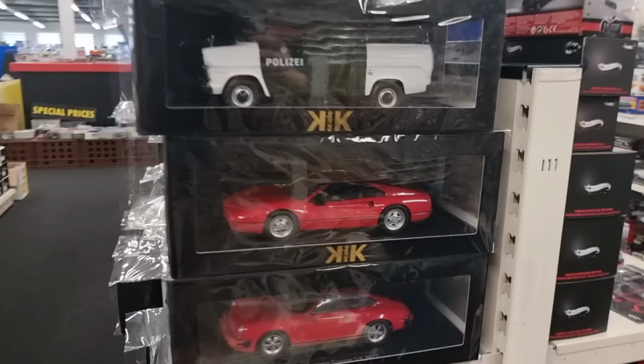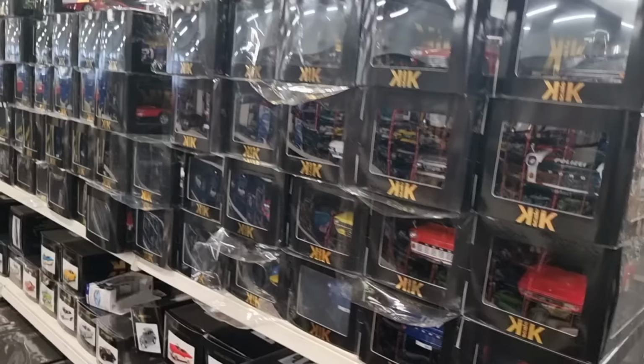Okay, here we got a lot of 1:43 scale. Unfortunately, it's a little bit difficult to see. We can see the front though.